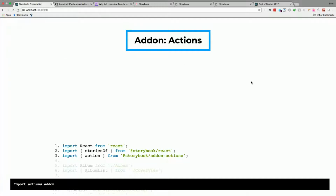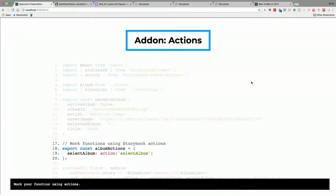All right, so going back to our album component, this is how we would add the actions add-on. So we have our two import statements we had before, and then we're also importing action from Storybook add-on actions. Again, something you just kind of grab from the documentation for the most part. And then here we are also exporting a constant that represents our actions.